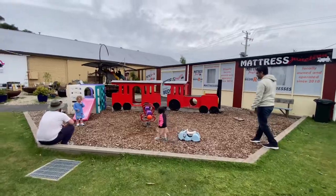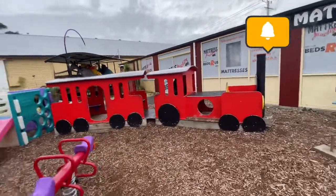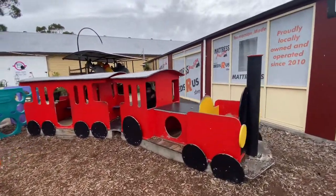Very cute and beautiful kids play area is also here. A small train, seesaw, so the kids can enjoy.